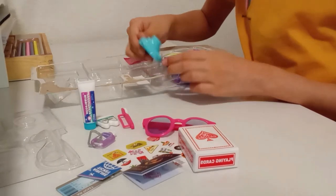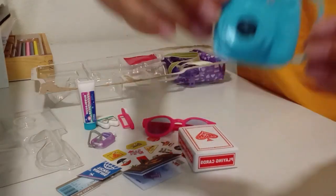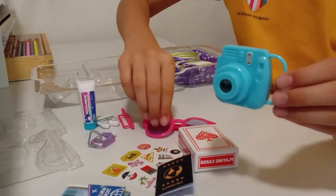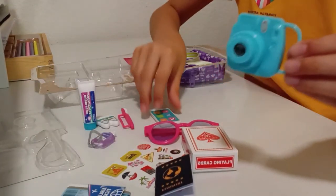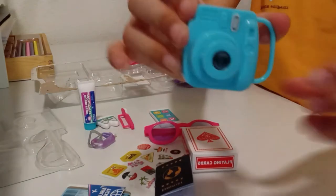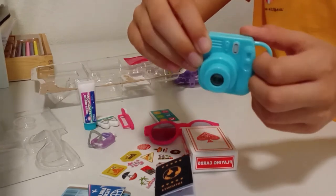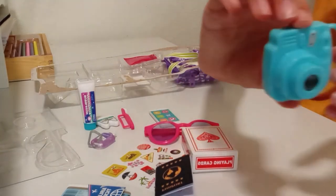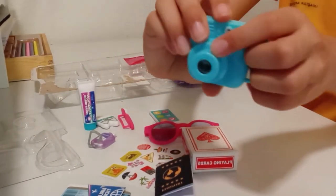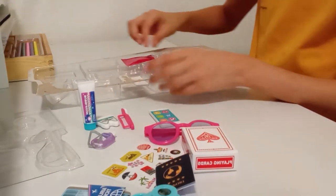Now we have, OMG, a camera. It's a blue camera, how cute. This is so cute. A little camera, oh my god. It has every detail and it even has a handle. If your doll wants to take a picture, and that stuff. How cute. And let's see what else comes here.